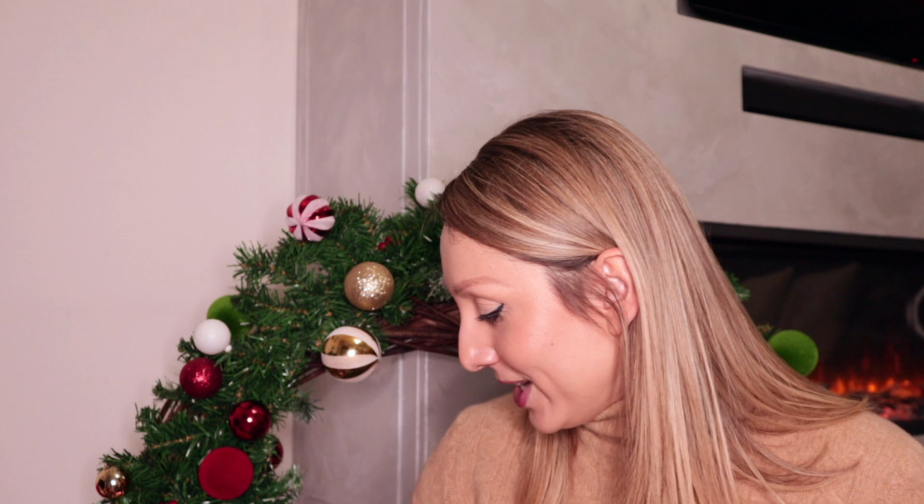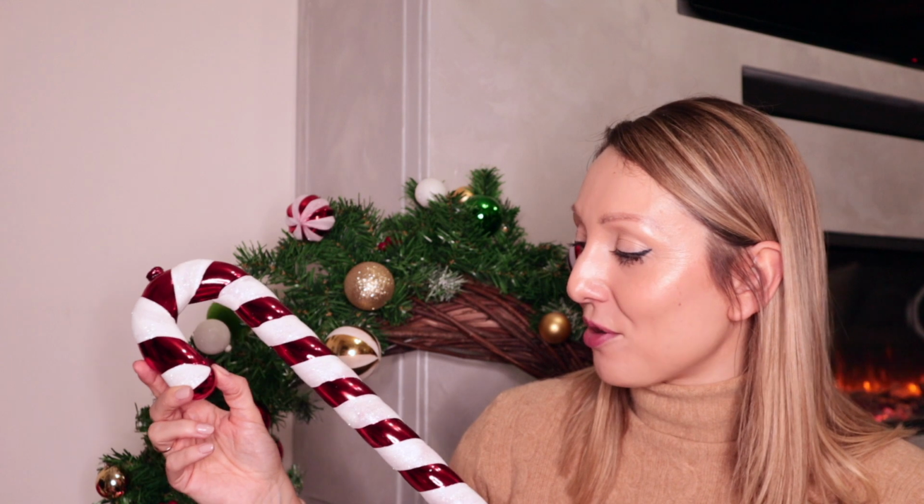So I'll start by sharing some of the bits that I picked up from Home Bargains, because their selection in there for candy cane stuff is amazing and such good value. Although you literally have to almost be going in there every week, because it seems to change what they've got in stock. So one of the first things that I picked up was this large candy cane. I looked for these absolutely everywhere, and in local garden centres they were coming in at about £10 to £15, which is just insane. I saw this in Home Bargains and it was only £2.99.